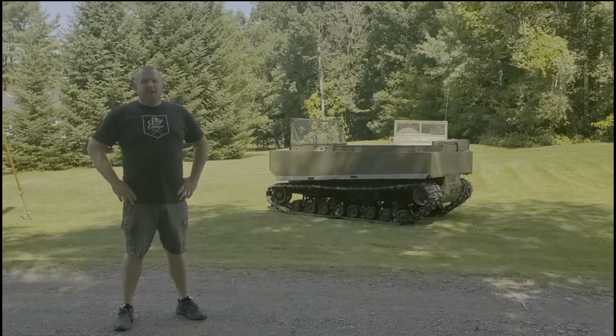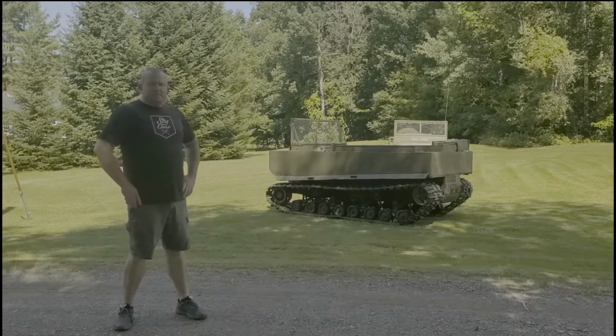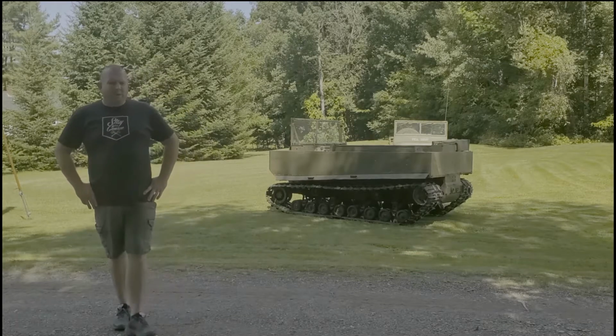Hey guys, welcome back. Today we have a little treat. We're going to be doing a track vehicle, which you don't get to see too often in the wild.